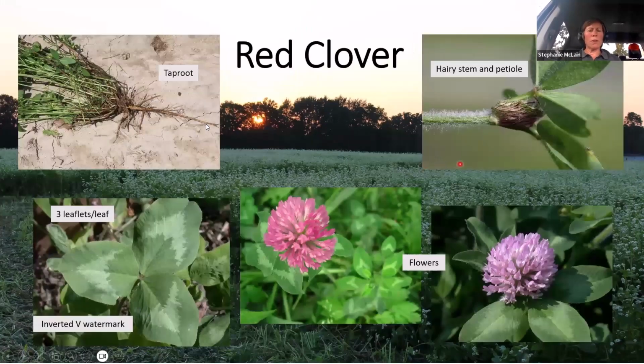So again, here's a nice looking taproot that we have on this plant. And then over here on the upper right-hand side, we talk about having a very hairy stem and a petiole. So there's hair on the plant on red clover there, but if you take a look at the leaves here on the bottom left-hand side, you'll notice that there's no hair on that leaf at all. So you'll see a little bit of hair in certain areas on the red clover, but no hair on the leaves, no hair on many of the rest of the plant except for those stems and the petiole where the flower is there. So just keep that in mind if you do use the hair as a characteristic. Again, hairy all over, crimson clover; not hairy all over, a little bit of hair on the petiole and the hairy stem there, red clover.